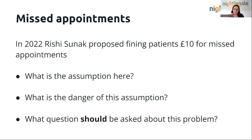So part of the reason I chose missed appointments as a thing to look at is because in 2022, Rishi Sunak proposed fining patients in the UK £10 for missed appointments. So it was a well-known issue within the NHS that people were missing appointments, and his solution was, let's fine them. That will reduce lack of attendance, and it will increase the number of people who attend their appointments, and it will make sure that there are fewer missed appointments. The response from the clinical community was quite emphatic.